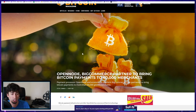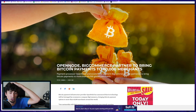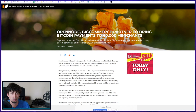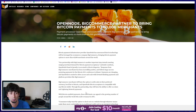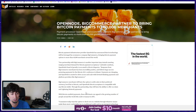More macro bullish news. OpenNode, big commerce partners to bring Bitcoin payments to 60,000 merchants. And this news just broke, but basically they're a big e-commerce company, and now they're using the Lightning Network on Bitcoin to do payments. So 60,000 more merchants will be able to accept Bitcoin as payment. And this is a global system that's going through.